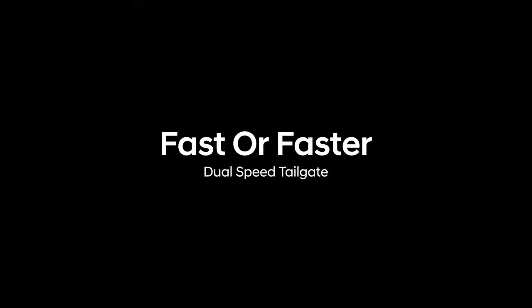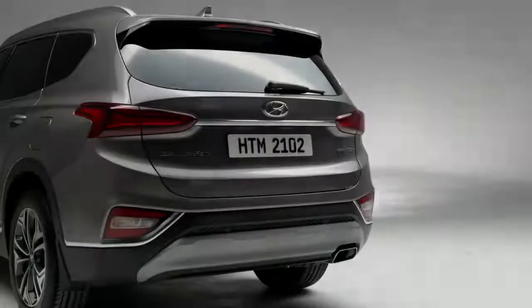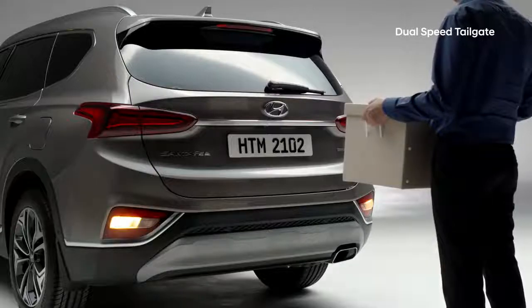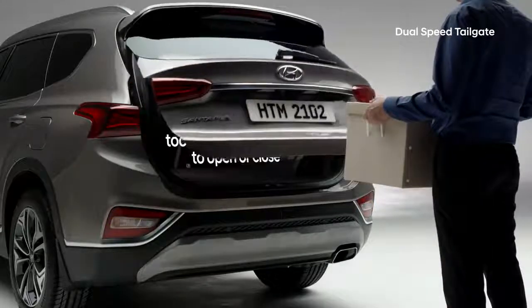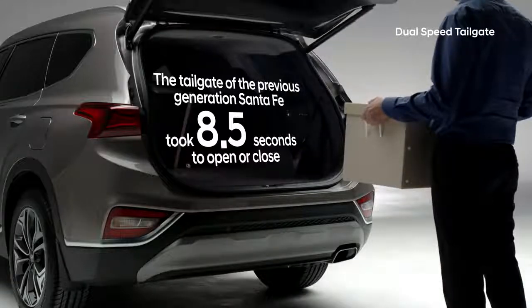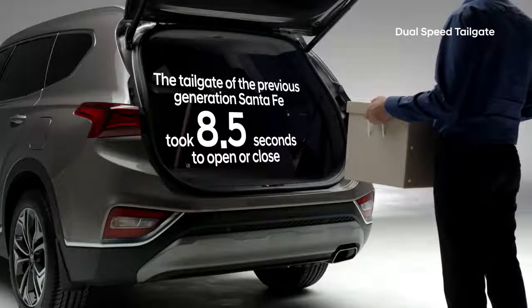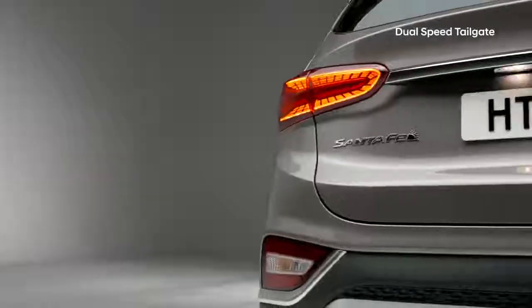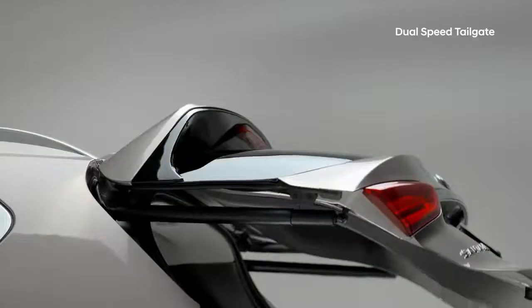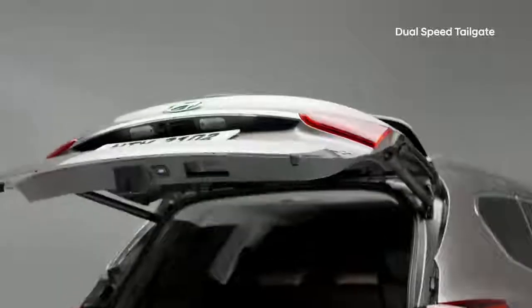Dual speed tailgate. The tailgate of the previous generation Santa Fe took 8.5 seconds to open or close. Far too slow for many customers. In another world first from Hyundai, the Santa Fe has a tailgate that operates at two speeds, giving you greater control and flexibility.